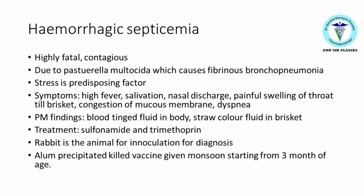Hemorrhagic septicemia is a highly fatal and contagious disease caused by Pasteurella multocida, leading to severe respiratory symptoms and requiring prompt treatment and vaccination.